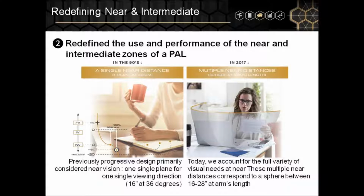Now we have this whole new world that is around our arm's length. If you take your hands and stretch them out and point your fingers together, that's kind of your computer monitor. But then you have your cell phone, and you could also have paper documents, all interacting at the same time. So with the new designs, we need to take into account these multiple gaze angles and distances and be able to design a progressive with that in mind.